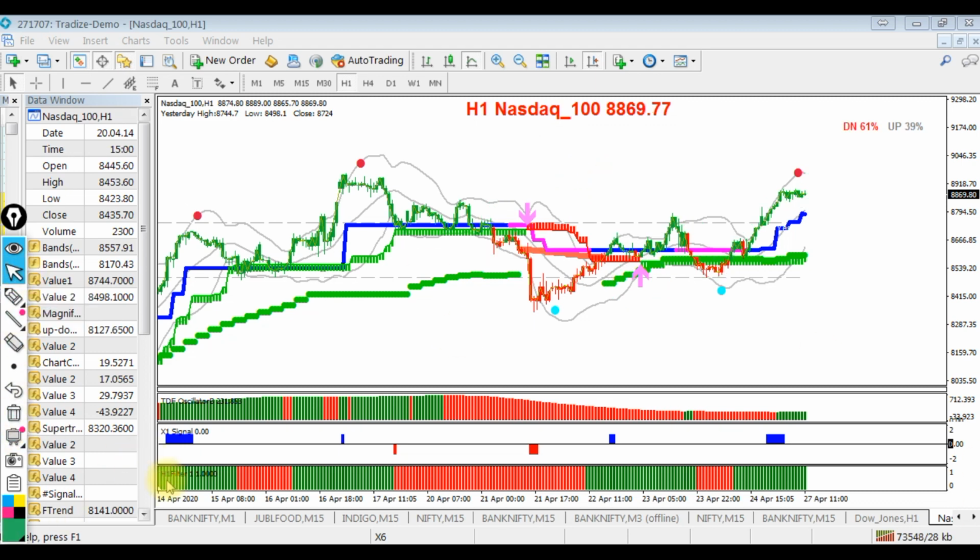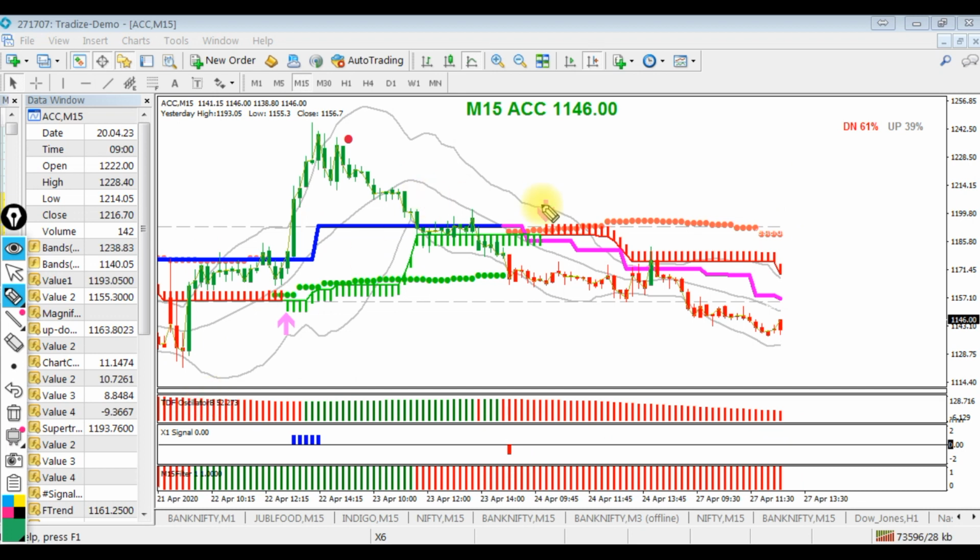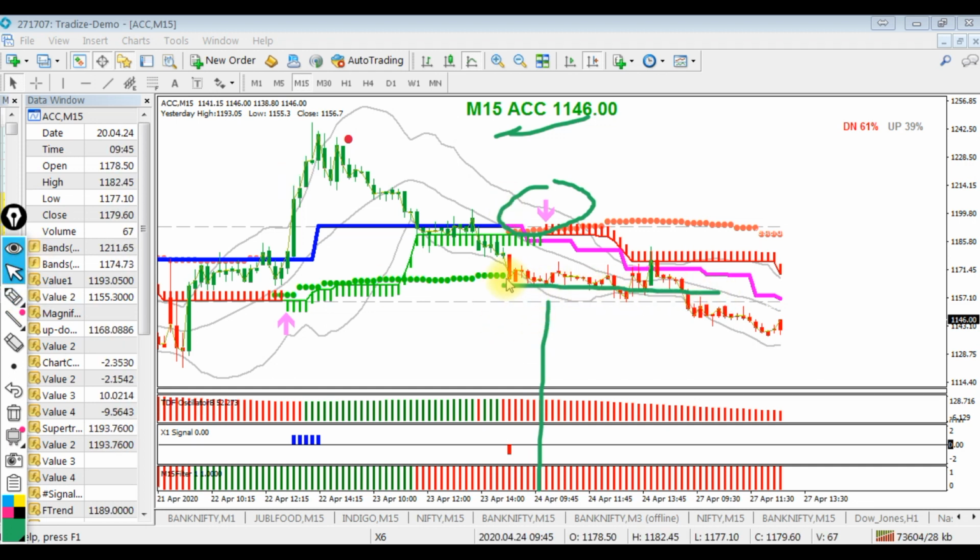The first one is ACC. See, in ACC there was a sell signal running. This is the 15-minute chart of ACC, and you can see the filter was red and candles were also red. So this was the area where the sell signal got triggered. I think this level is around 1160. So from 1160 it has fallen only 20 rupees. But today it did not participate in the Nifty rally, so it is extremely weak here.